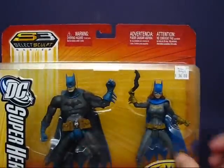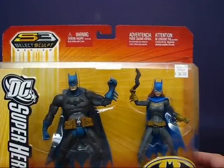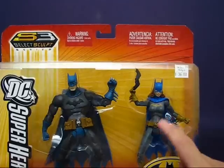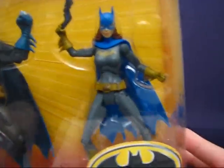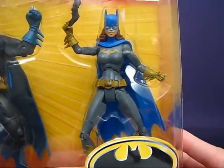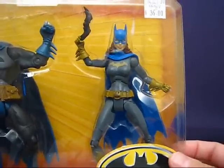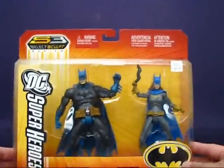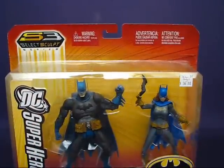And I'll also get this particular Batman here. It's actually kind of neat. But I really got it for the Batgirl, because this one is a lot better than from what I remember seeing from Toys R Us, that Azrael and Batgirl 2-pack. But I think it's worth 36 bucks for these two figures. I think it's actually pretty neat.